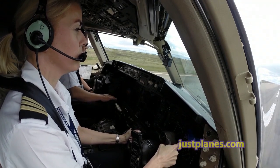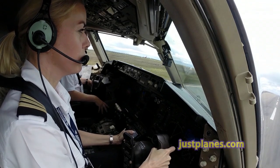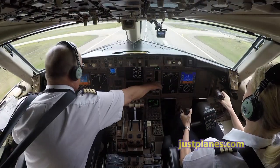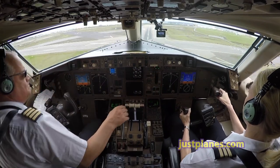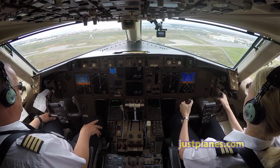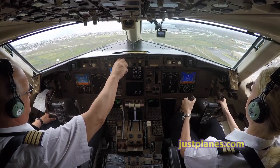V1. Rotate. Post climb. Gear up. Four hundred. Heading select.